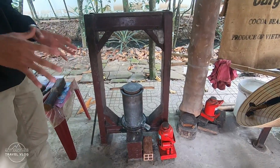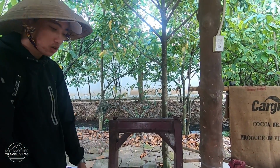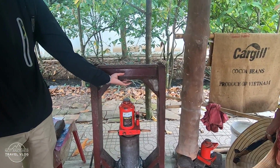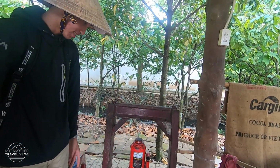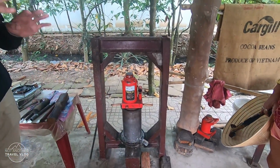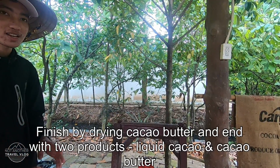And it's very hard to separate the butter. You need to be very strong and take a long time. So he used it against this. It made the process faster, more convenient. So the butter will come out here. Yeah, at first it would be liquid, but after 1 night it will become a strong texture like rock.